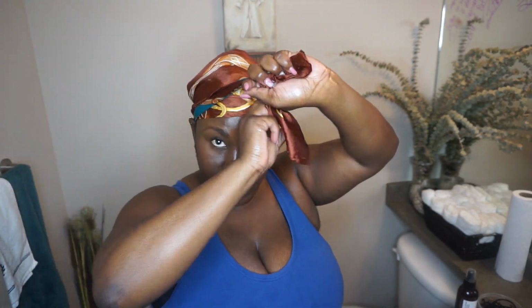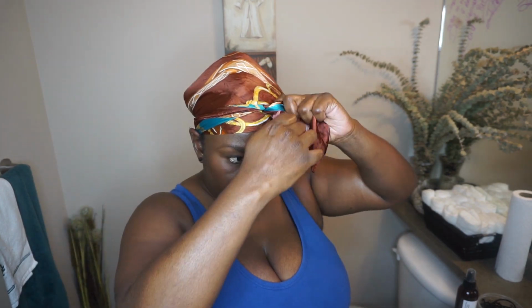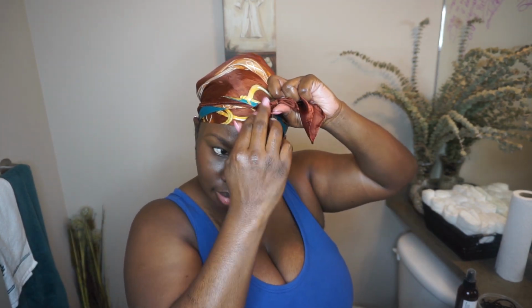You want to secure that with a silk or satin hair bonnet or hair tie. I call it hair tie. What do you call it? I think hair tie. Yeah. Bonnet or head scarf. Yes.